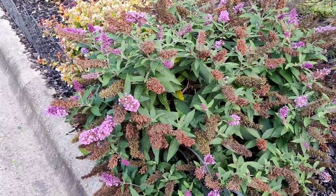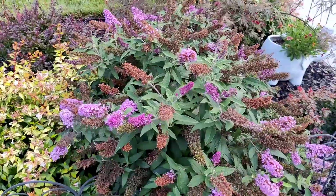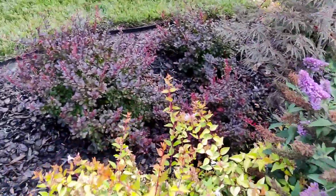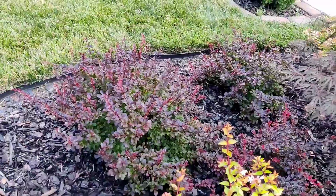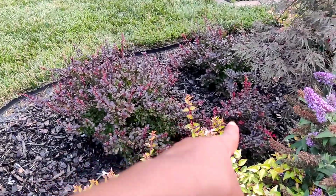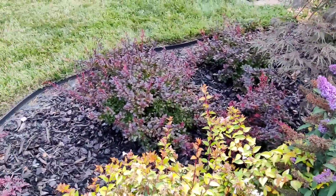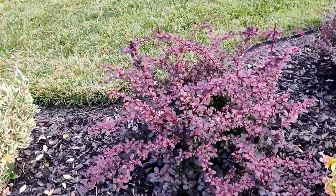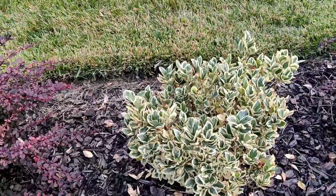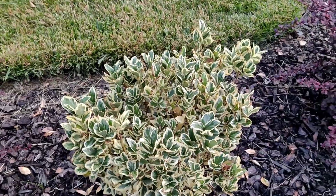This one is called Pugster. Doing great. The pollinators love this. There's bees all over this throughout the day, you guys. Another abelia here, doing great. I have 3 barberries planted there in a cluster. I think these 2 are called Pygmy. This one is, ooh, I think that one's like Firelight or something like that. I can't remember. And then I have a rose barberry here. This right here is actually a euonymus. This is a white and green variegated euonymus. Getting so full.